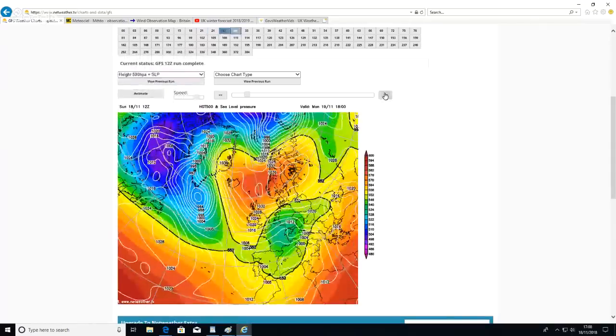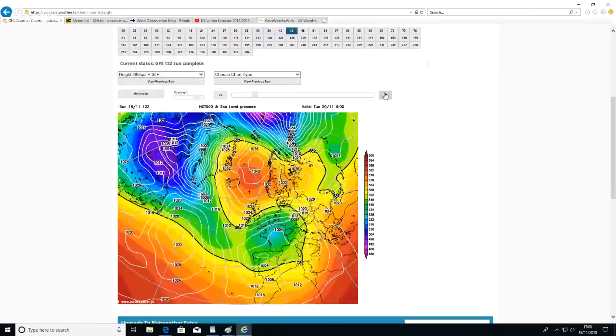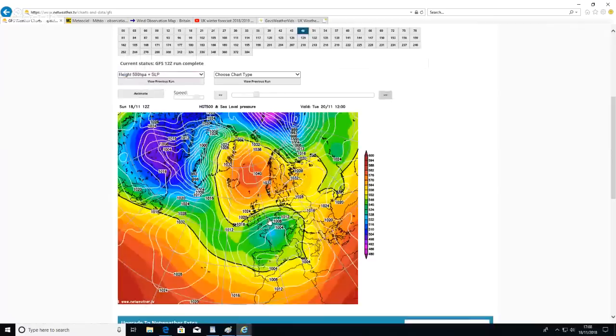Okay, so by the time we get to Tuesday, I guess it's more of the same. We've got this sort of chilly easterly developing across the UK. That's right. I imagine this is not going to be pleasant weather. It's going to be quite cloudy, probably a bit of fog around, I would imagine, with these sorts of southeasterly winds. Quite gloomy, quite murky sort of conditions.